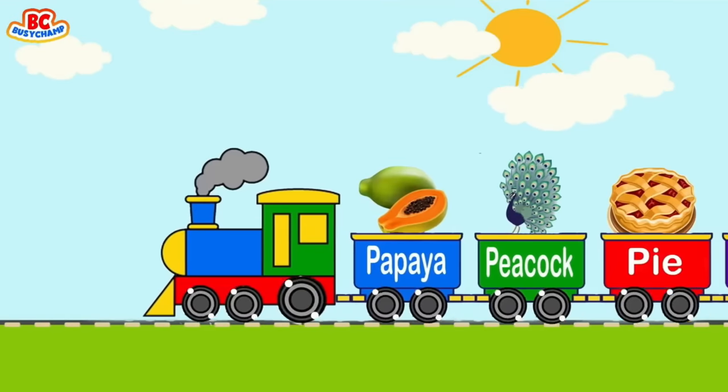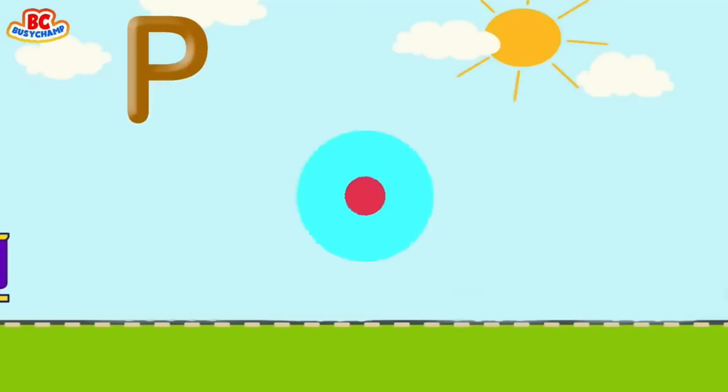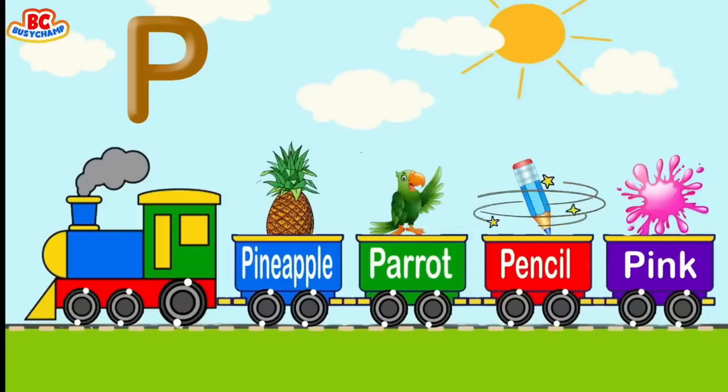Letter P. Papaya. Peacock, pie, panda. Parrot, pencil, pink.